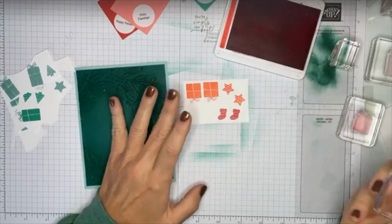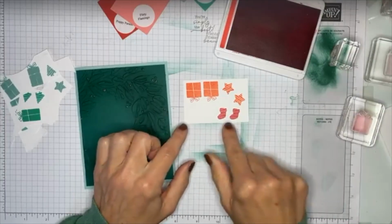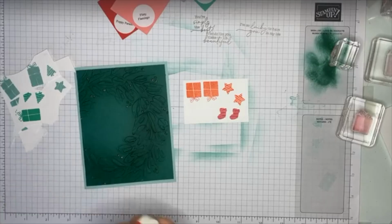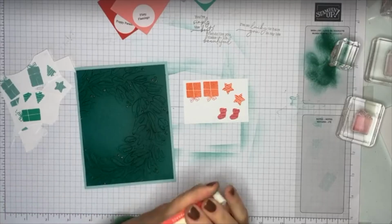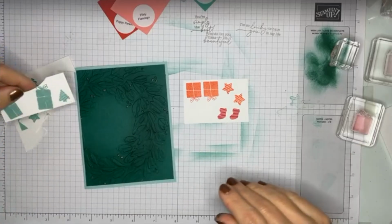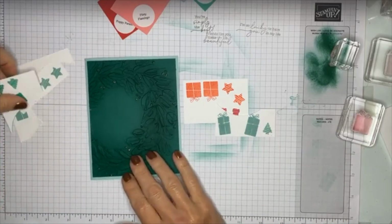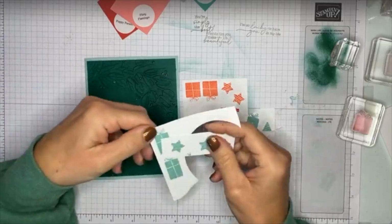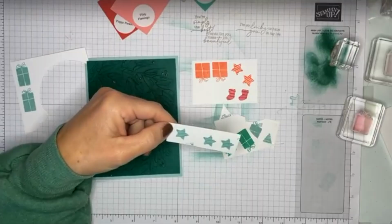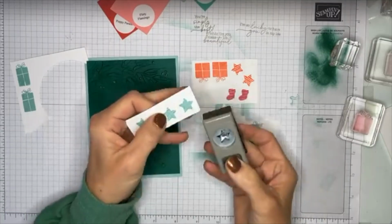And everything dries a little bit lighter, so if you think that looks too dark, it will dry a little bit lighter. And let me see, what else do I think we need? I think that might be good once we get everything punched out and see. So I'm gonna go back to, we'll save the fussy cutting and we'll do the punching first. So I'm gonna do all my stars.